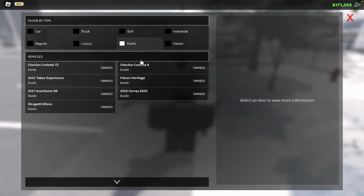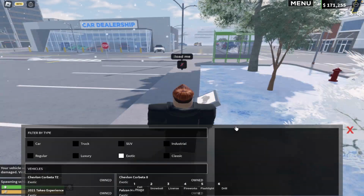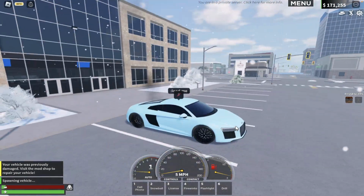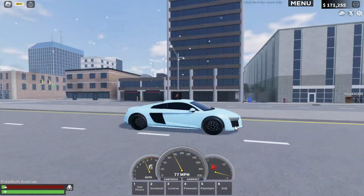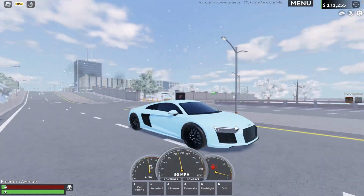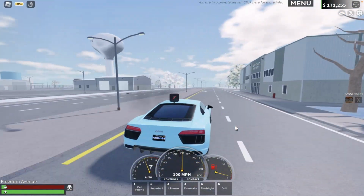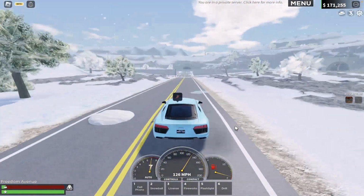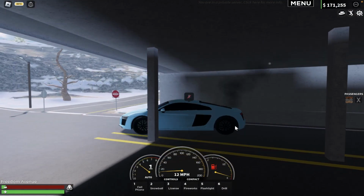Okay, if we come back over here, the next car we have got is the Avantismo R8. This thing is based on an Audi R8 2017 model, I believe. This thing is 650k, I think, and it looks really nice, especially. I did get this build from Amaze Place here, so yeah, I just really liked the color scheme on this car specifically. But yeah, let's get onto the highway and test the top speed out as always here.